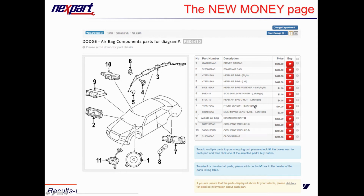If you roll over the little I here, you'll actually see the footnote, which you can see here. I guess this is an example of rolling over it here, and it tells you with side airbag. I can click right here, and all these part numbers could be added to the cart in one shot. Or I could click here and uncheck the 2 or 3 parts that somebody didn't want to buy. So the demos that we've done for dealers, they love this page because it's very similar to their Snap-on system.